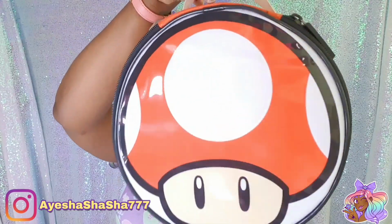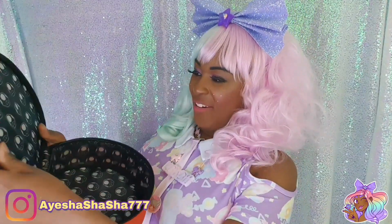We've got another amiibo bag here. How adorable is this bad boy? Check out the mushroom. Oh my gosh, it is very spacious.